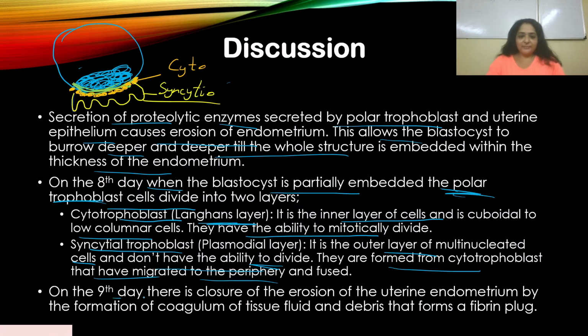On the 9th day there is closure of the erosion of the uterine endometrium by the formation of a coagulum of tissue fluid and debris that forms a fibrin plug. So once this whole structure gets embedded into the endometrial wall, there's erosion happening, right? Now it doesn't want to leave an open space. That doesn't make sense, right? So a fibrin is secreted to form a coagulum. It forms a coagulum plug that covers the endometrial wall.